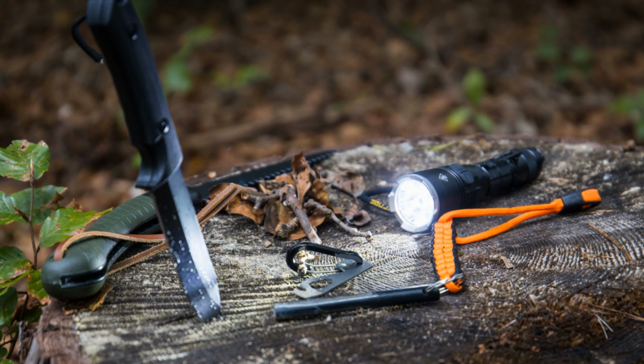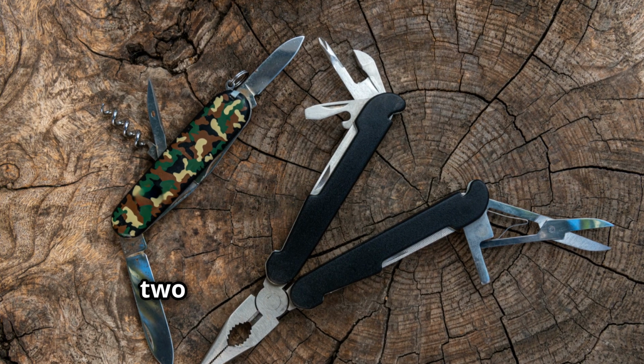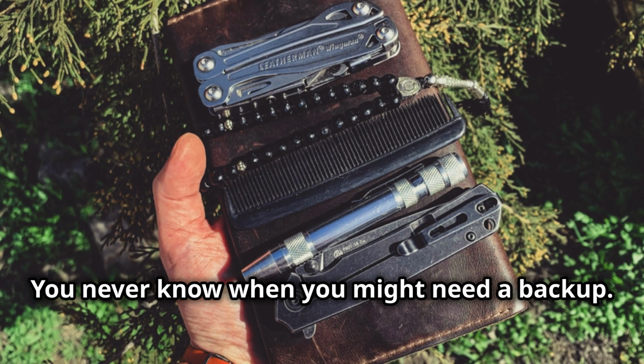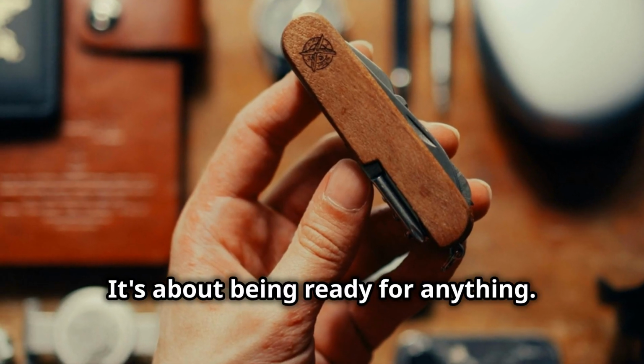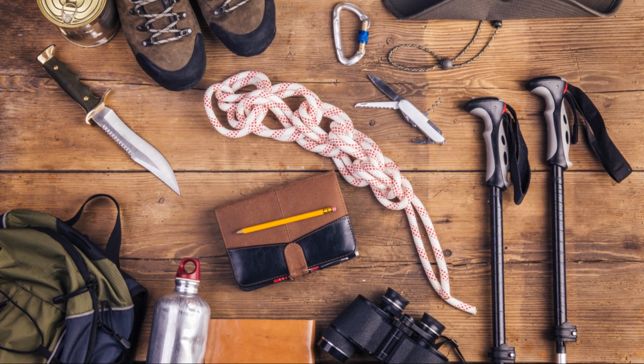We've already talked about the importance of a good multi-tool, but trust me, two is always better than one. You never know when you might need a backup. This isn't about being over-prepared, it's about being ready for anything. In survival, redundancy is key.